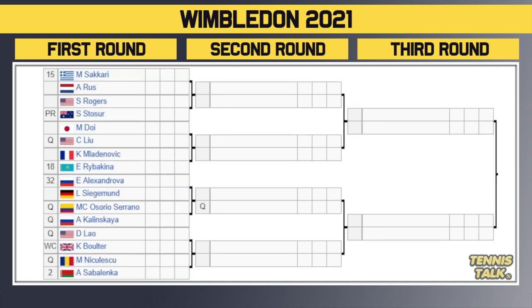And the last part of the draw here, we've got the number 15 seed Sakkari. She takes on Rus in the first round. Winner of that match takes on either Rogers or Sam Stosur in the second round. Then we have Doi versus the qualifier Liu. Winner of that match takes on one of the biggest hitting matchups in the first round. Mladenovic versus the number 18 seed Rybakina.